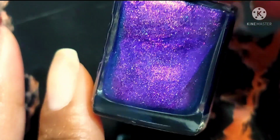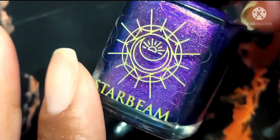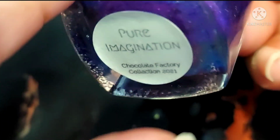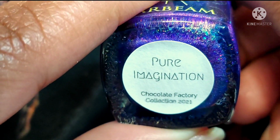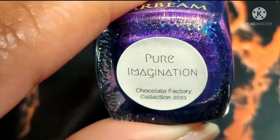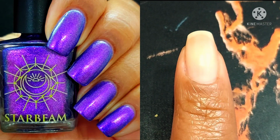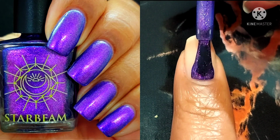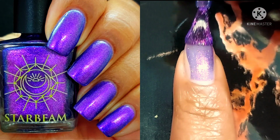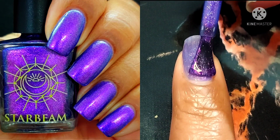Just start out a little ways away from it, one stroke, and then curve that second and third strokes on the side to clean it up. But we are moving on to the next polish, which I was really excited about. It is Pure Imagination, and it's a blurple base polish with scattered holo and a shimmer that shifts from pink to green to aqua.